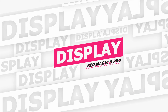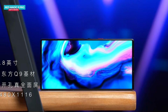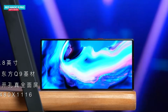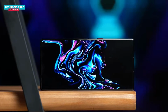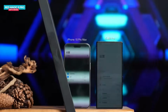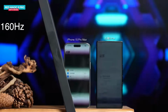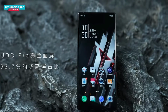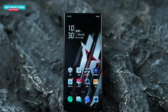Speaking specifically about the Red Magic 9 Pro's display, it sports a rich 6.8-inch OLED display powered by BOE's Q9 technology. This time it comes with an impressive 1116 by 2480 pixel resolution, marking the best display among all previous Red Magic phones. This display boasts a remarkable 2160Hz high-frequency dimming feature, providing excellent eye protection, suppressing even the iPhone 15 Pro Max in this aspect. With an under-the-display camera, this phone offers a full-screen experience, achieving a screen-to-body ratio of up to 93.7%. The viewing experience is stunning, promising and impressive.